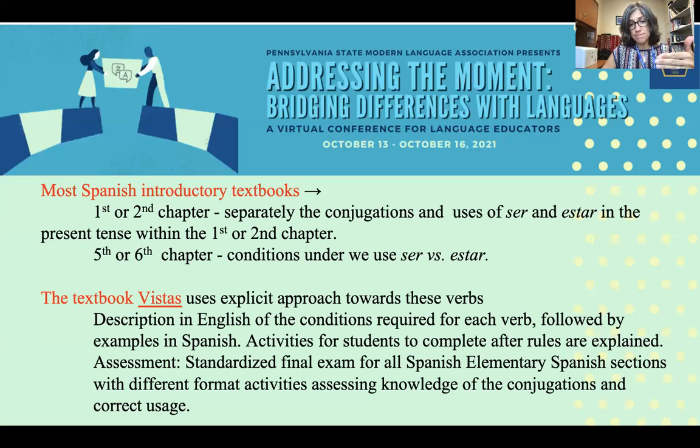There is an assessment, a final exam for all elementary Spanish sections here in my university, that assesses if the students know how to use in written form correctly the verb ser and the verb estar in one paragraph, one composition, fill in the blanks, different types of evaluations, but both verbs together. They need to differentiate the usage of these two verbs.